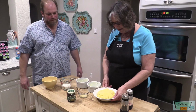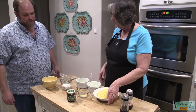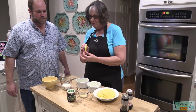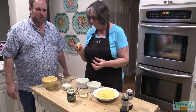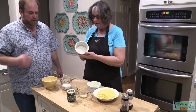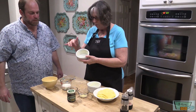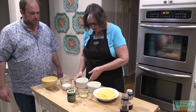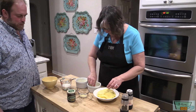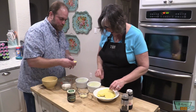And Troy sliced up 2 potatoes for me. These were Yukon Golds. They're about, what is that, like an 1/8 of an inch? Eighth, quarter inch, yeah. The inside of these ramekins, I went around with butter so they wouldn't stick. And we're just going to line the potato slices. I can do this one. Okay, that'd be great.